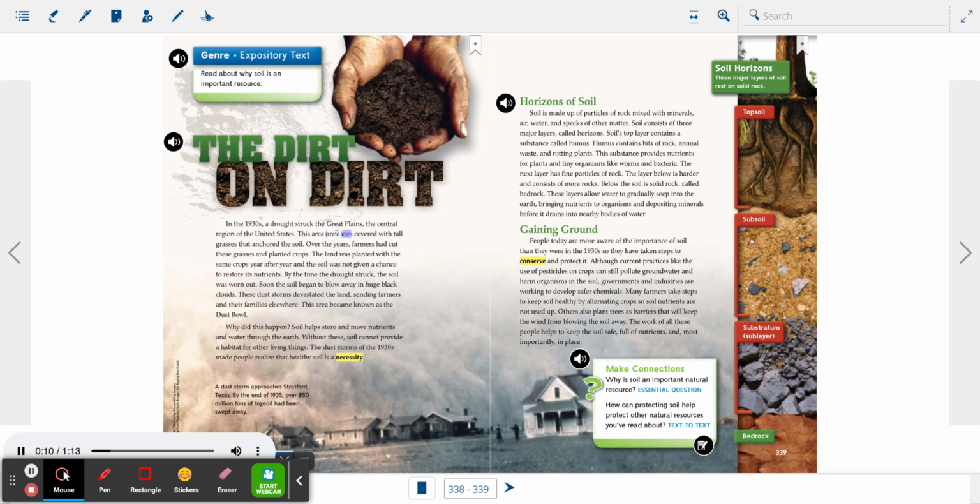This area once was covered with tall grasses that anchored the soil. Over the years, farmers had cut these grasses and planted crops. The land was planted with the same crops year after year, and the soil was not given a chance to restore its nutrients. By the time the drought struck, the soil was worn out.